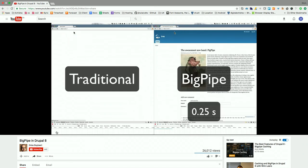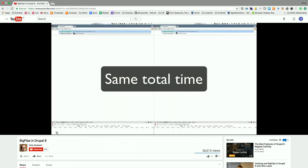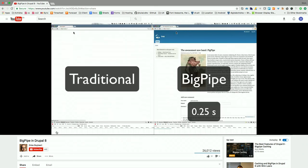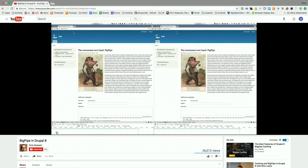What BigPipe allows is for the overall page to be sent through, and then as the slower elements are actually rendered out by the server, then it can push those elements and it replaces those placeholder elements with the actual, customized, slower, actual content. So you can see that.